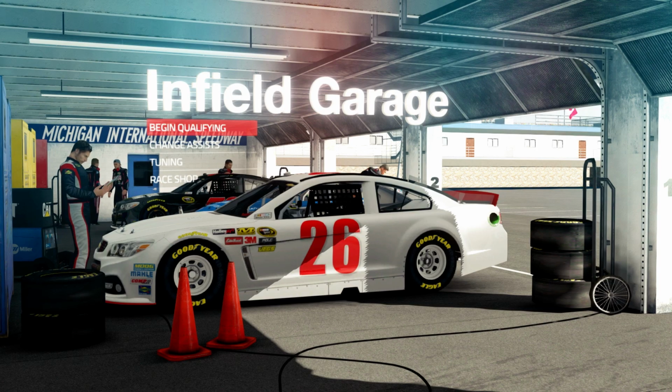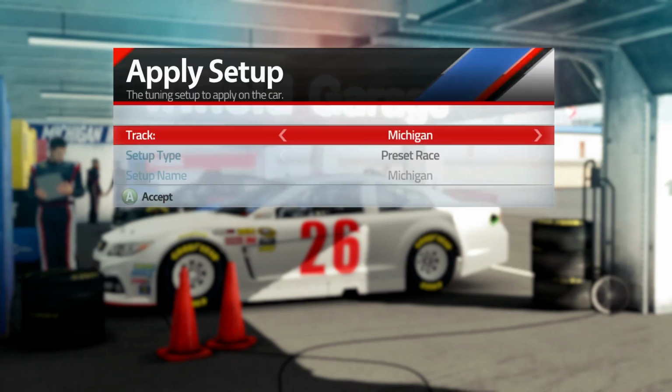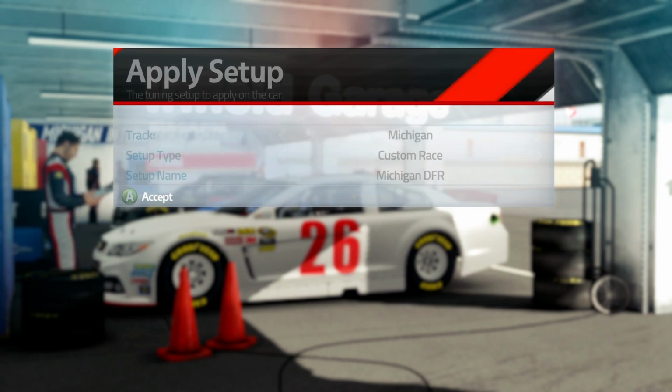And welcome back to NASCAR 14, where this weekend we are in Michigan for the Michigan race, and we are going to really fast apply our setup by Delta Force Racing. Made a small track bar adjustment to my liking. I've got the car where I want it.